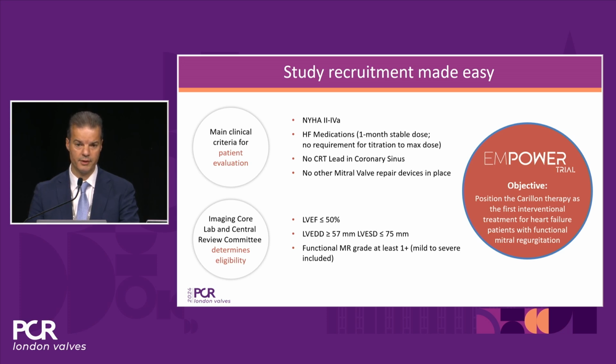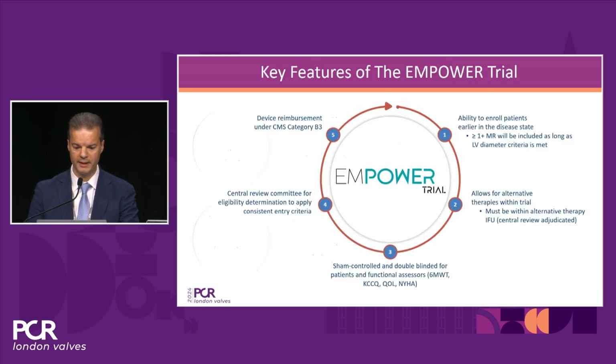But all you have to do is reduced ejection fraction less than 50%, and diastolic diameter more than 57, and systolic less than 75, and at least some degree of mitral regurgitation. And of course it's all adjudicated by central core lab and review committee.